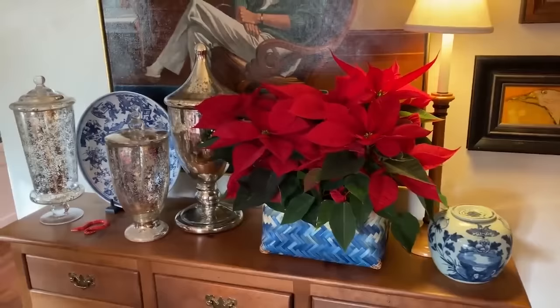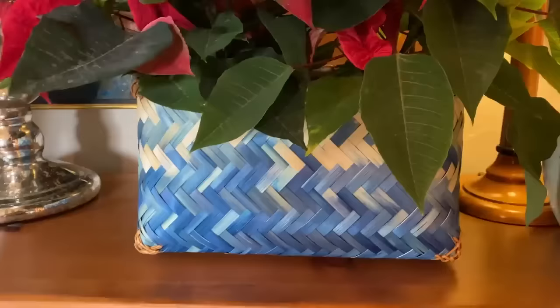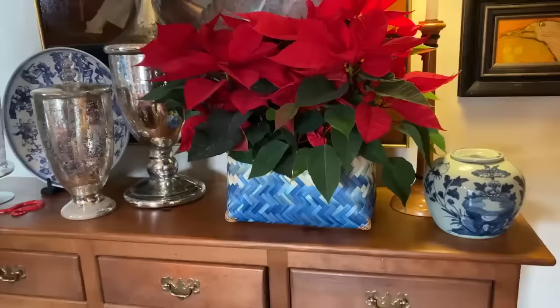Okay, and I recognize something. Do you see your basket? Yes, I do see that basket. I don't normally put poinsettias in here, but this year I wanted to do something different. I had them and I was like, I need the right thing for these to go in. Your baskets were sitting there and I was like, I'm going to try this. I wasn't sure it would work, but it really does. I love it. It's very you, John. Well, it kind of is, isn't it?